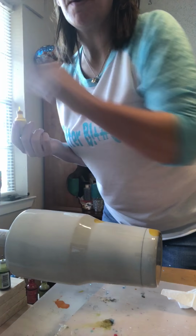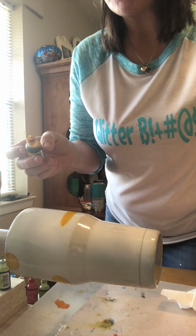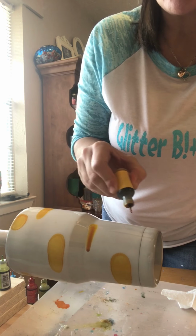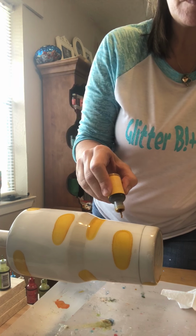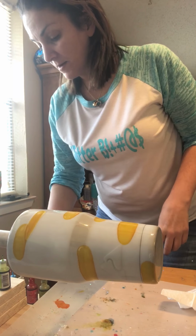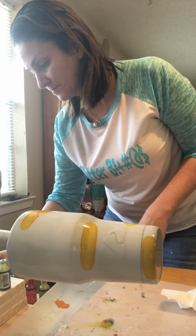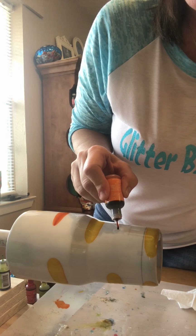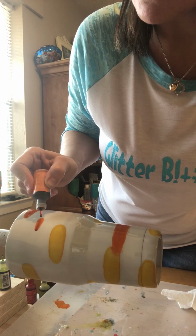See if I turn this off, maybe it'll be better for y'all to see. There we go. And just let it run down. And then go to your next color. I find it's better to do all your lighter colors first so that the darker colors don't take over.